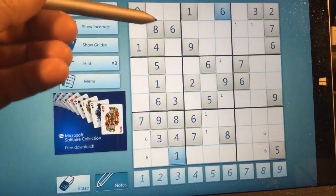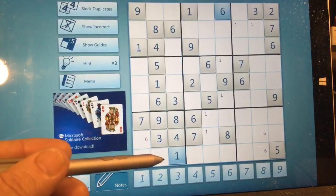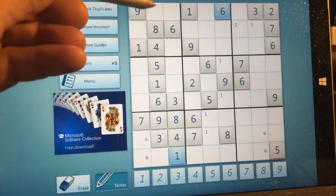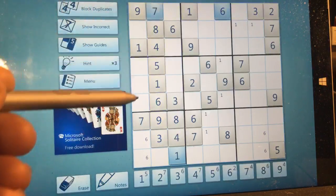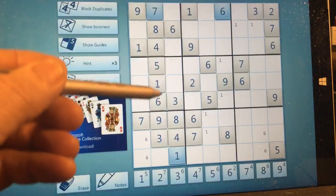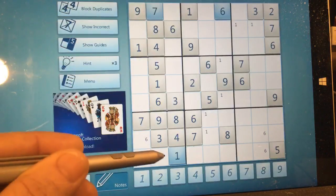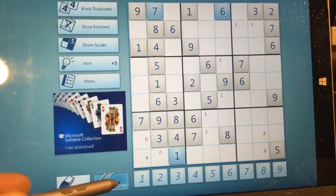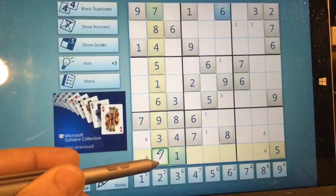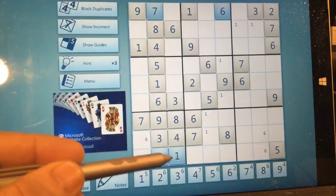9, 8, 7 is missing. Okay, look, there's a 7 here. So therefore, that cannot be a 7. So the 7 is right up here. 9, 8, 7, 6, 5, 4, 3. The 2 is missing. So now that only leaves 2 cells, so we should be able to add the other number if we can't get the answer.